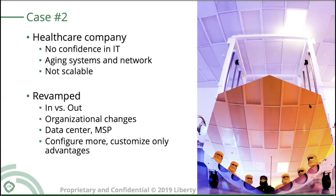The healthcare company tried to do all of that in-house, but they had a very small IT team. There were only 6 people on the IT team, and hence the network was aging. Their skill set was also not kept relevant, so it was not a very good network at all. The last thing was that it was not scalable. This company was also looking to expand quite a bit. It was a growth-oriented company, but they weren't able to plan out their scalability because the systems were a limitation.